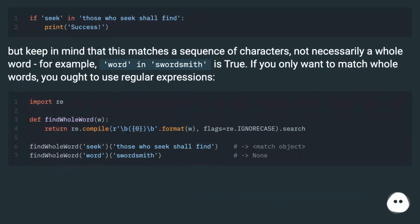But keep in mind that this matches a sequence of characters, not necessarily a whole word. For example, word in swordsmith is true. If you only want to match whole words, you ought to use regular expressions.